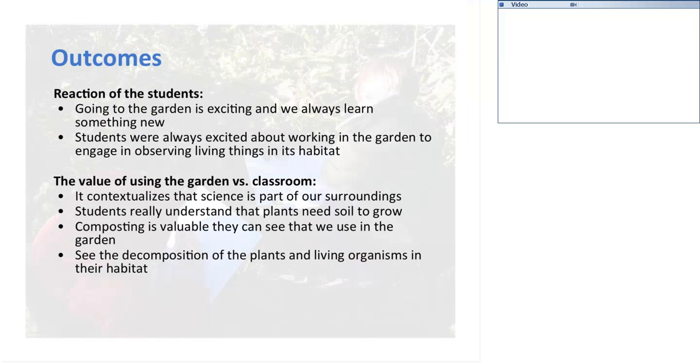So one of the outcomes is that students get very excited about going to the garden, and they are always learning something new, whether it's living things crawling in the soil that you wouldn't see in the soil that we had in the classroom. And also for some students, it was very calming to go to the garden. One of the students said, oh, I felt very calm going to the garden. And they were always excited, including helping Brad setting up the beds, cleaning, pulling weeds. So it's not only doing the activities that are linked to the unit, but also things that you would do to take care of living things.